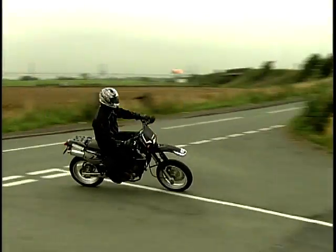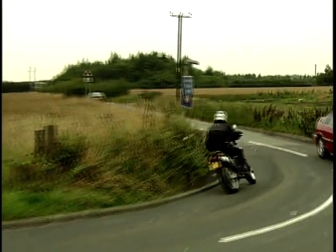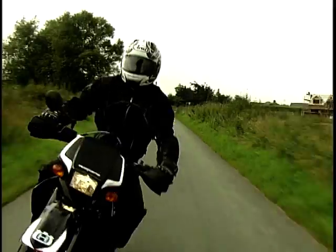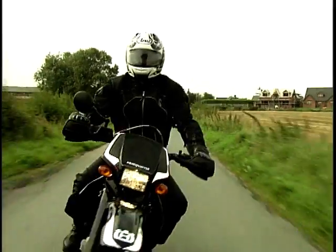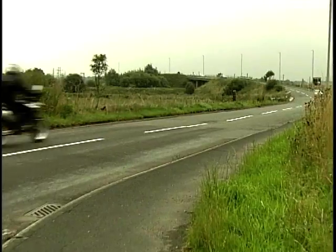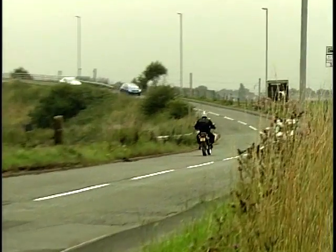But there's nothing big and heavy about the 610. At just 148 kilos, it's light and agile. And once aboard, it feels so slim, it makes Kate Moss look positively overweight. The brakes are superb and the 6-speed gearbox is fairly smooth and clump-free. It's not slow either, with a claimed top speed of 110 miles an hour.